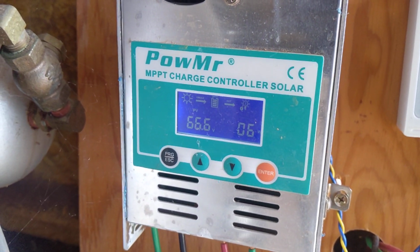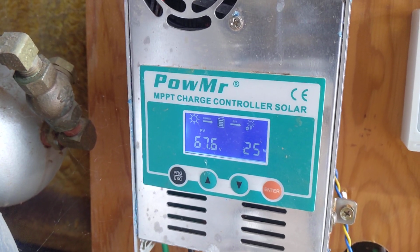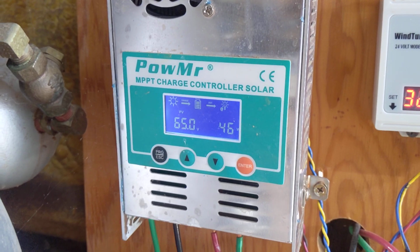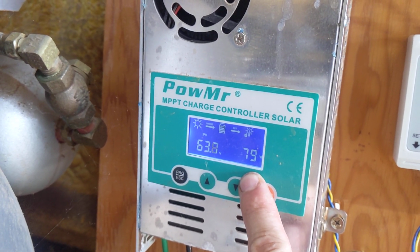This thing's moving voltage and wattage around like I want it to. Not quite as quickly as I want it to, but it's definitely doing the job. You can see it gaining. It takes a minute to really grab it, and then it'll take off. This number over here is the wattage being kicked out.